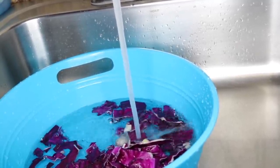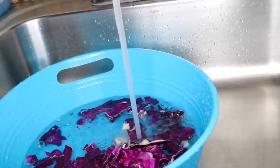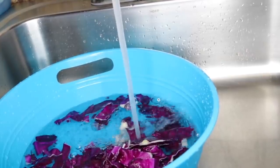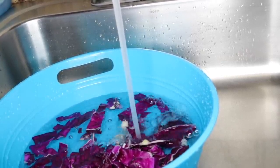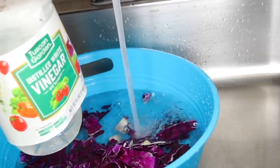So you just make sure the water gets above your vegetables, whatever vegetable you're washing. Let your water just get above it. Feel the water to be above your vegetables. Voila. So this is my vinegar.